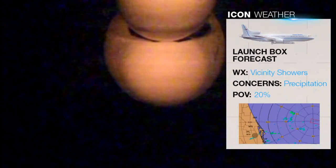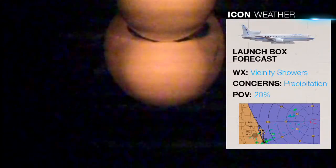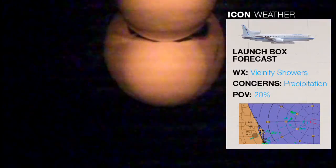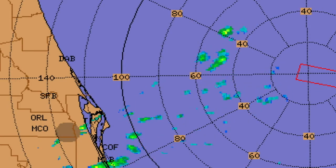The big story yesterday was the weather. Today, it is not nearly as big of a story. We have a few things we're keeping an eye on. Precipitation has been one of the biggest ones. We can't be flying through rain. We have a 20% chance of violating those constraints, so we're keeping an eye on that, but we'll take a look at the radar. Yesterday, this radar was filled with lots and lots of dark greens and reds and yellows, and today it's very splotchy, which is what we want to see.